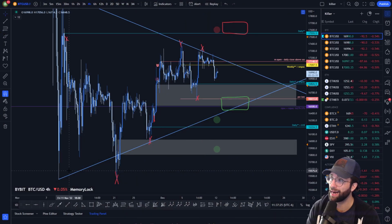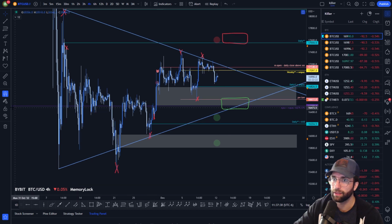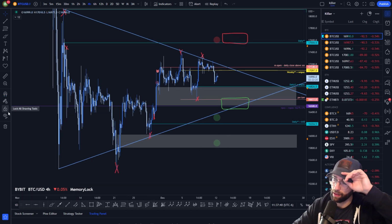We have a lot going on this week with CPI data and the FOMC tomorrow and Wednesday. What's really important to understand about these events is that they induce a lot of volatility, and that volatility has one target in mind, and that is liquidity.